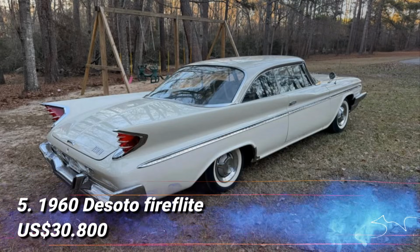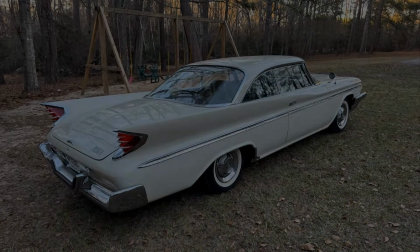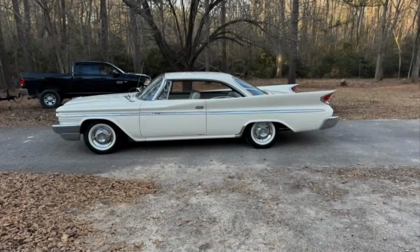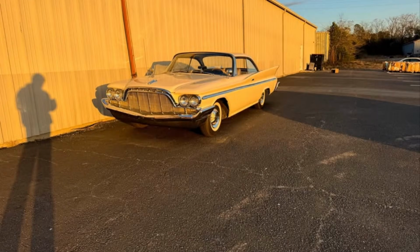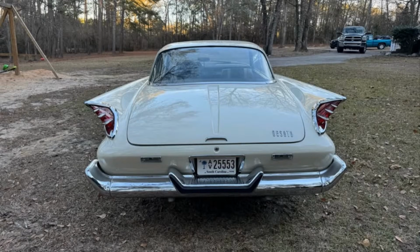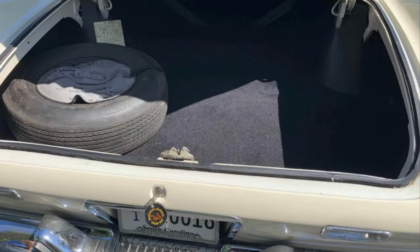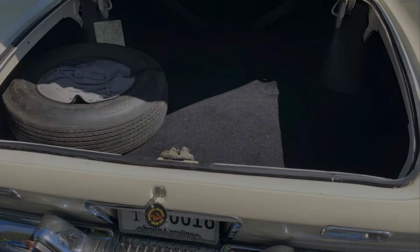Number 5. This 1960 DeSoto Fireflite, offered at $30,800 and located in Wagoner, South Carolina, is presented as an excellent condition full-size classic that showcases both striking late 1950s and early 1960s Chrysler styling and strong modernized performance. The Fireflite name represents one of DeSoto's more upscale offerings, known for bold design, substantial road presence, and a refined driving character. This example is positioned as a high-quality driver that looks and feels impressive both on the road and at rest, appealing to buyers who appreciate distinctive styling that stands apart from more common classics of the era.